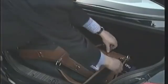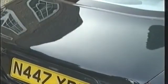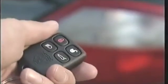An advanced security system helps to protect the Jaguar XK8 from theft. Dependent on your market specification, the vehicle may include automatic engine immobilization, deadlocking, inclination sensing, and a glass breakage sensor. The security system is controlled remotely by a radio frequency keyring handset with 4 buttons. Pressing the first button once locks all the doors and boot and sets the alarm system.